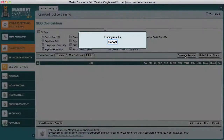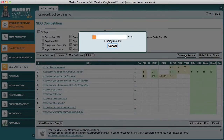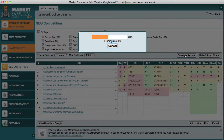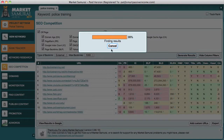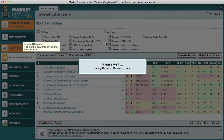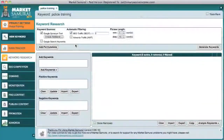optimization competition area right now just to see if it's competitive, and if it is, you'll see a lot of reds and a lot of yellows, which I am seeing. So this would be a very difficult keyword to search for. There's very little room for someone new to enter. So that's why we go into the keyword research module and look for longer tail keywords that relate to police training to see what people are searching for.